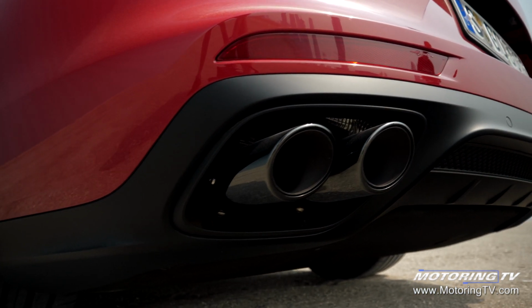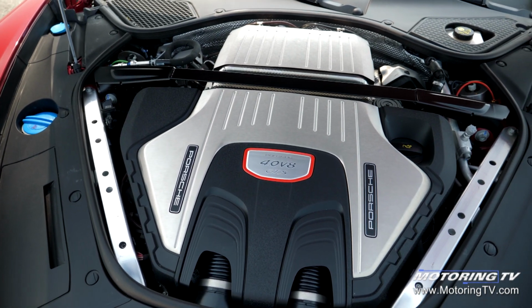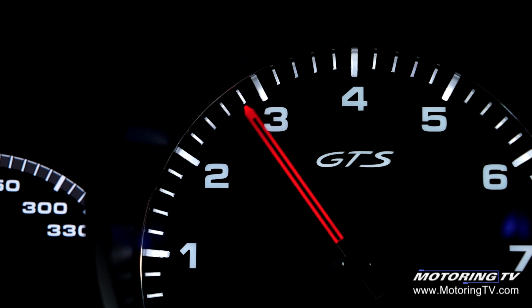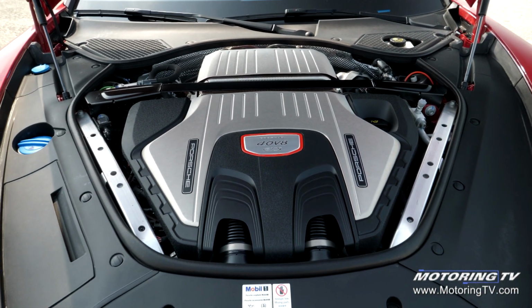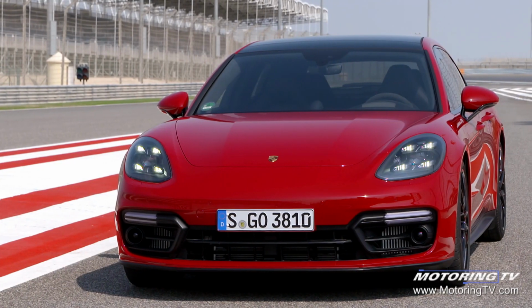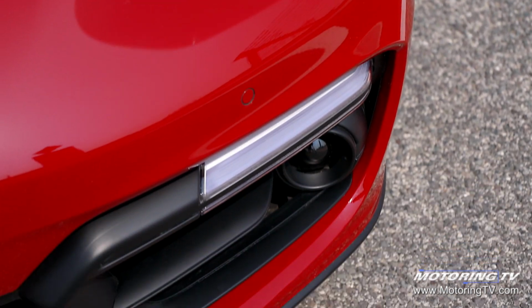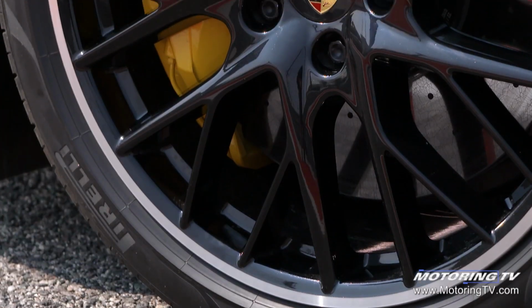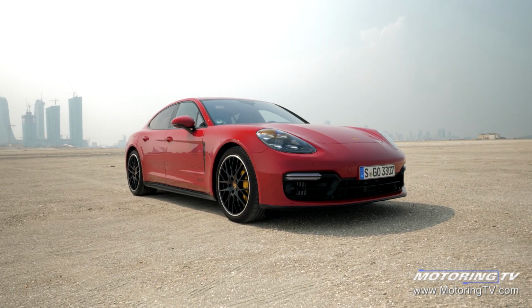We have some characteristic product features, like the V8 4-liter twin-turbo engine with 460 horsepower, and also in the exterior as well in the interior you can see different features that are typical for the GTS. For example, black accents like the 20-inch Panamera design wheels, or the black window strips, or the black side skirts of the Sport Design package.